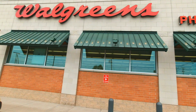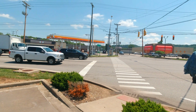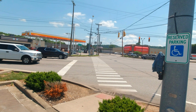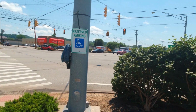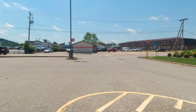So let's go ahead and make a journey on it and see what it's like to ride. Here we are at Walgreens, at the intersection of Route 60. Barboursville is right across the road there. Farmingdale Road, which is part of Barboursville, leads to downtown Barboursville. And the start of East Pea Ridge Road. Okay, let's get started.